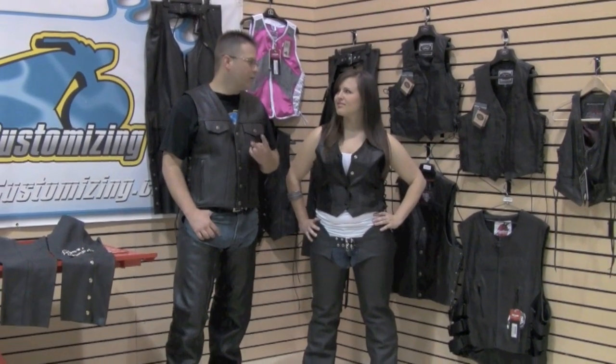Now, chaps and vests have been a staple for the motorcyclist for a really long time. And really there's two main reasons. One, to protect you against road rash. And the other great reason is to provide some wind protection.